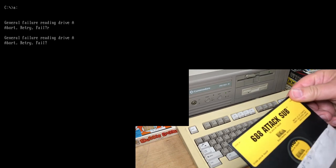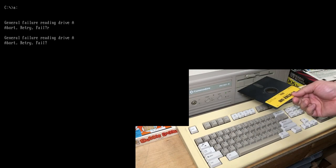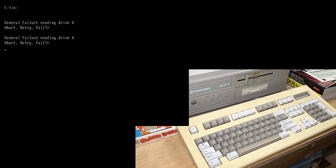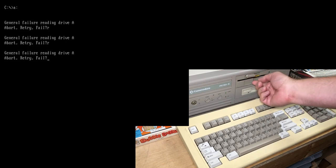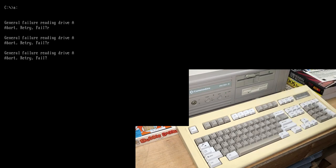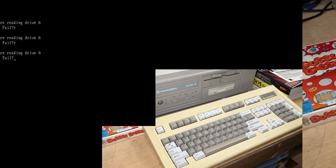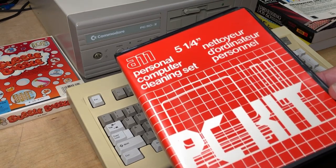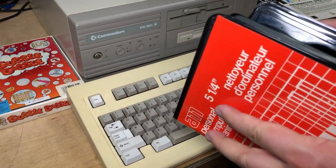Just make sure my drive is working here. 688 Attack Sub. Let's try that. Oh, this was just working a little while ago. Maybe the drive head got dirty. Where is that thing? All right, I've got a personal computer cleaning set, 5 1/4 inch.